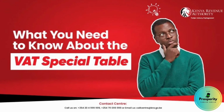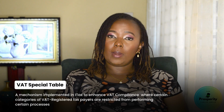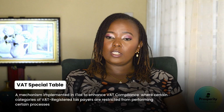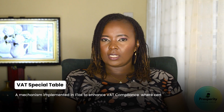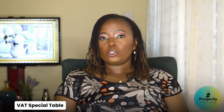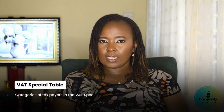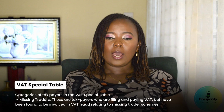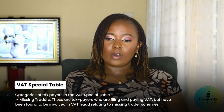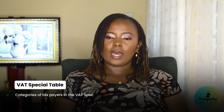This is a mechanism that has been implemented in iTax to enhance VAT compliance, where certain categories of VAT registered taxpayers are restricted from performing certain processes. These are the categories: those people that file nil returns and those people who do not file at all. The other one is missing traders, and this refers to taxpayers who are filing and paying VAT, but on investigation they are found to be involved in VAT fraud relating to missing trader schemes.